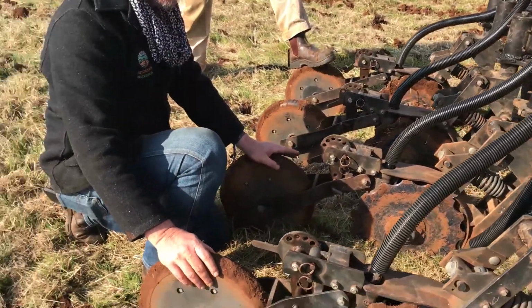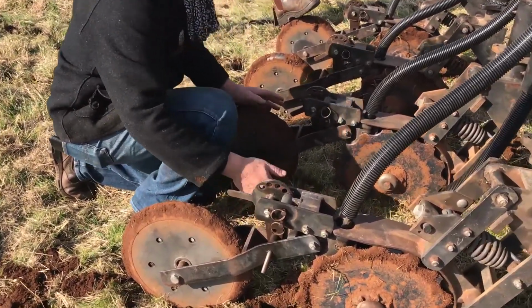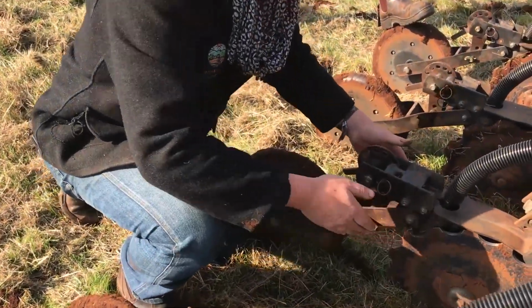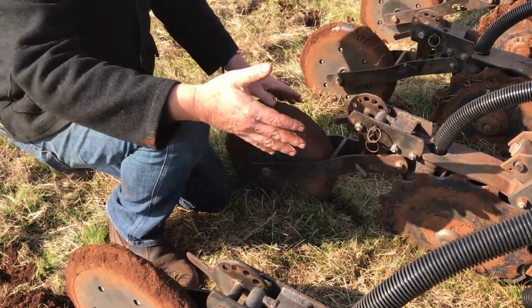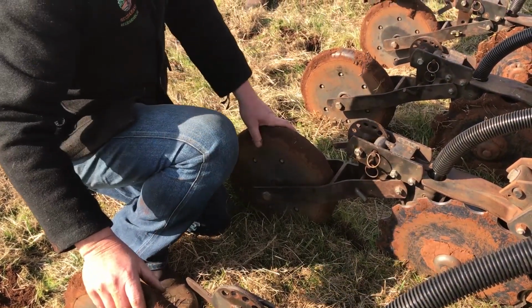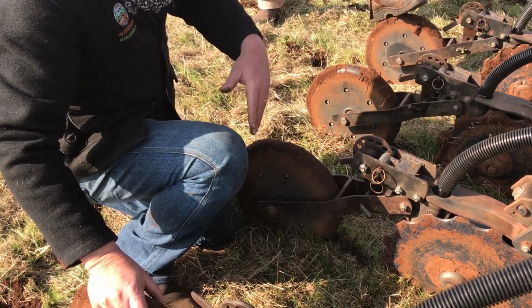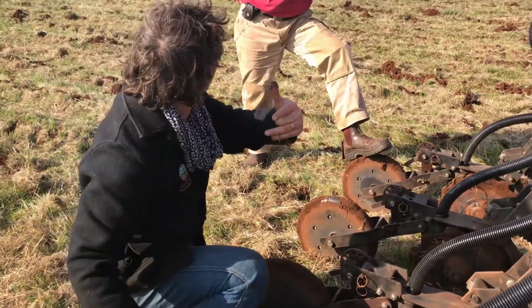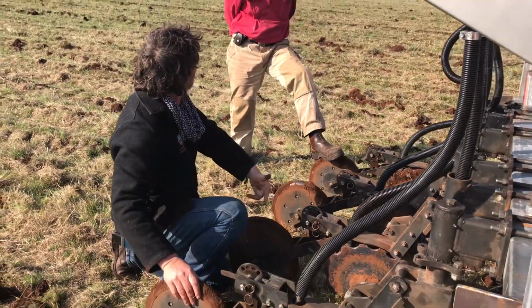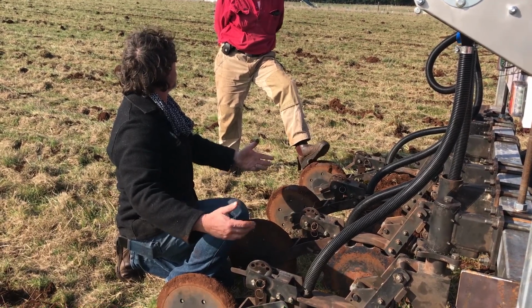But the problem was that the sod is so thick that these double disc openers would maybe just ride on top of the grass as opposed to penetrating. They're not designed for this type of thing. They're designed to go into ground that has been, well, not necessarily ploughed, but the last crop has been an annual crop. Right. Or all of the grass has been sprayed out in a no-till system.